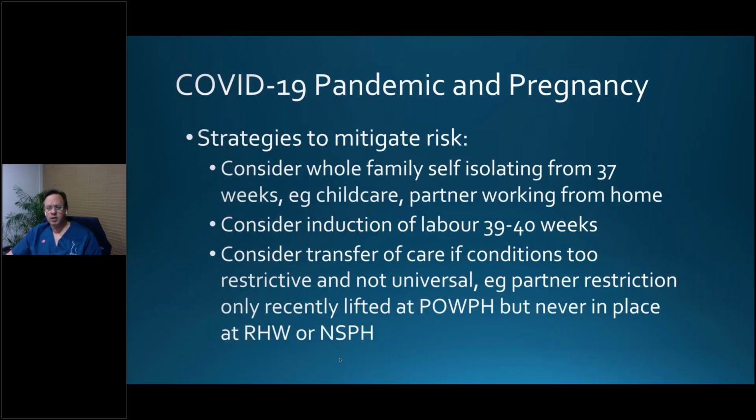And then a few other strategies. So a lot of people are working from home. We've talked about trying to minimize risk within the home. So self-isolating from 37 weeks, so children in childcare or partner working from home, considering induction of labour, so it's planned to fit in with that time frame, if it helps.